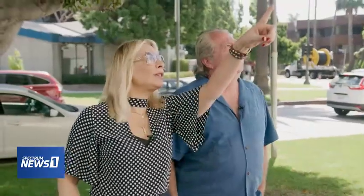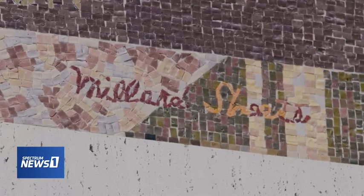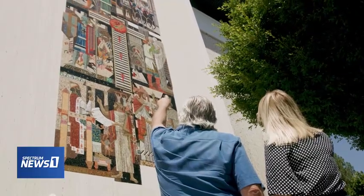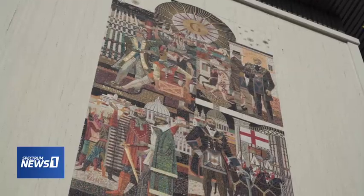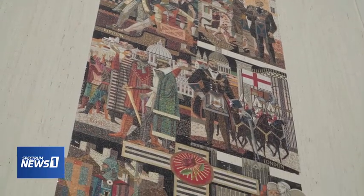Oh, and look at Millard. It says Millard Sheets at the bottom. Yeah, there's a signature there on the bottom. This is all Italian glass mosaic. The large-scale mosaic on the eastern side is enough to stop traffic. How does it get that shine? That's the glass. That's the part of it that's just incredible.